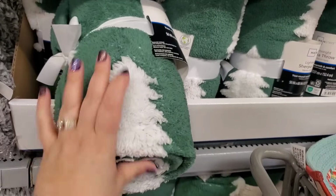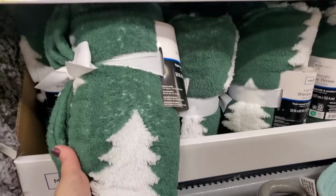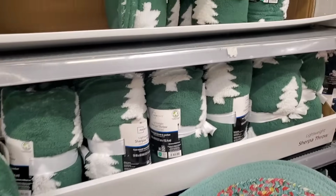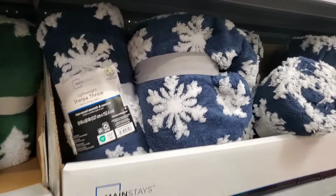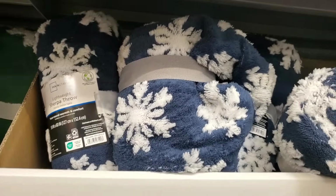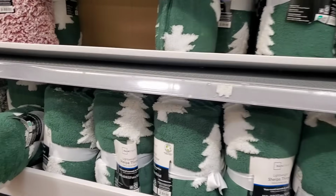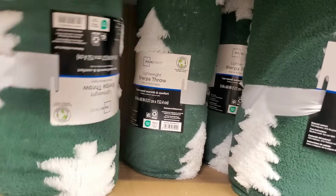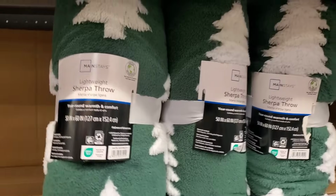Oh my God, do you guys see this? That's so pretty. I like to use blankets for over my furniture and just make everything into Christmas. They also have snowflake at $9.86. Those are so cute. I'm loving these. I have a bedding issue. You guys that have been with me for a while have already figured it out. I love bedding more than I love holiday decor. It's really crazy. I love holiday bedding.